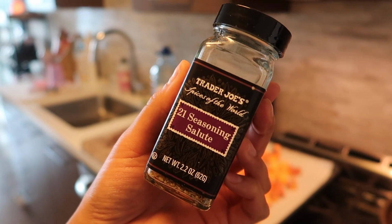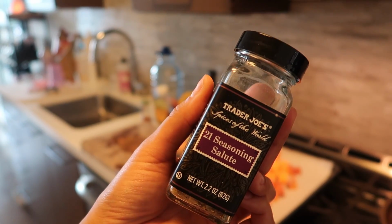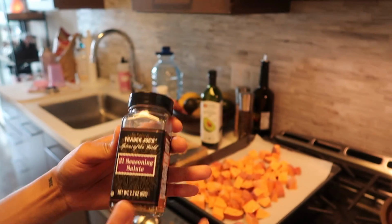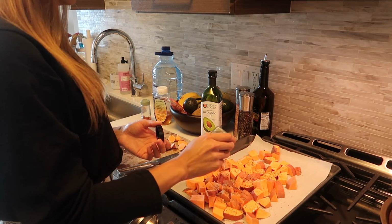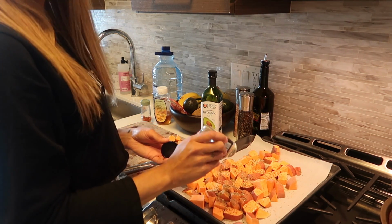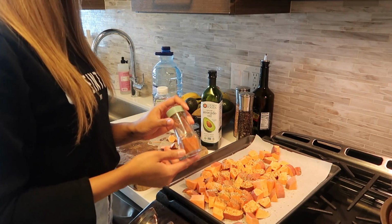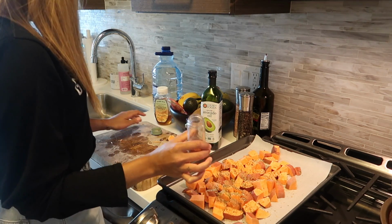This right here is my secret weapon when it comes to my sweet potatoes. I don't even think I have enough in here, but the 21 Seasoning Salute is so freaking good. I think this is comparable to Italian seasoning or something. So if you have an Italian mix, just go ahead and use that. And I love all the flavors from that. And then I'm also gonna add some smoked paprika to add a nice little kick and spice.